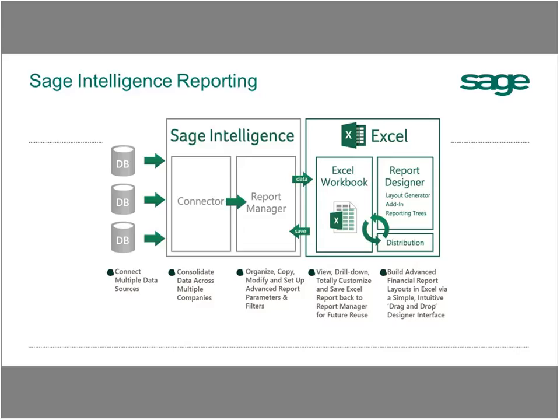Now, that is an optional piece, but included with what you already own, you do have that enhancement for distribution. So the distribution module is a plugin for Microsoft Excel, and that's going to allow you to set up distribution of your data to email addresses, shared network folders, and FTP servers.